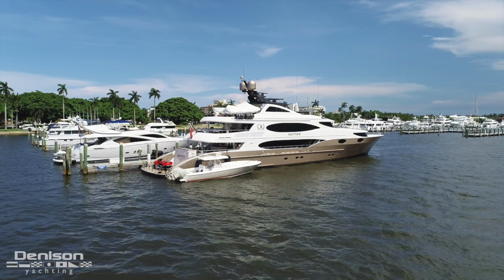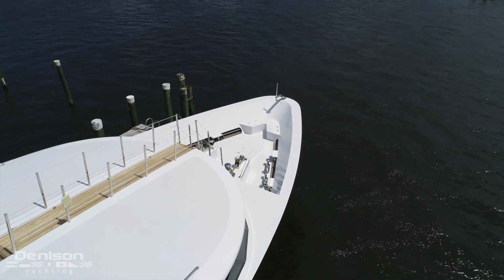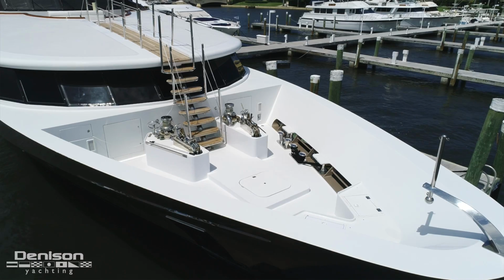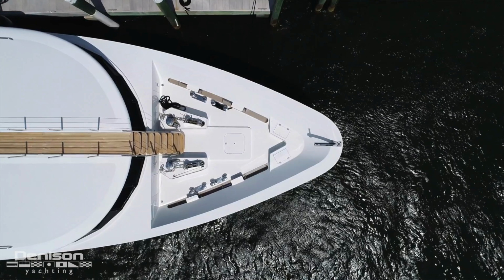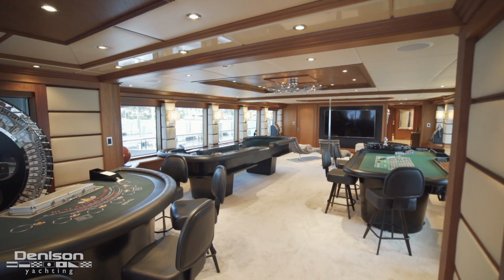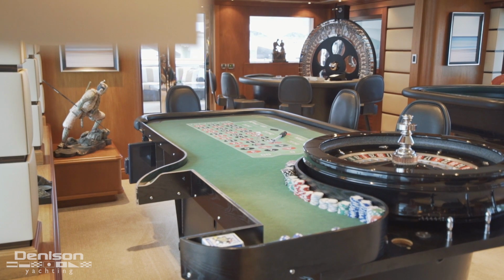Cruising aboard Hunter is reminiscent of a luxury cruise liner for two reasons. One, her zero-speed stabilizers give her the stability of a much larger ship. Second is her fully operational casino, which I think is the most outstanding and unique feature of this yacht.